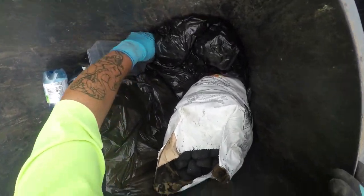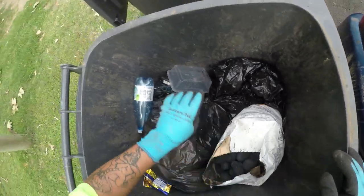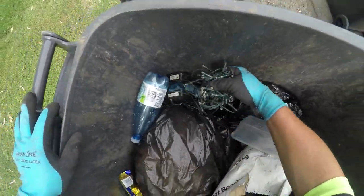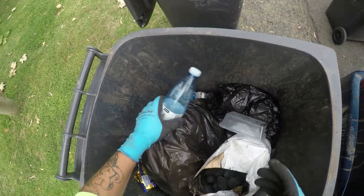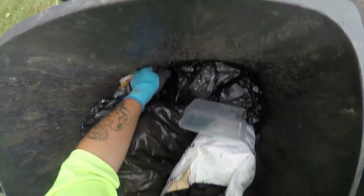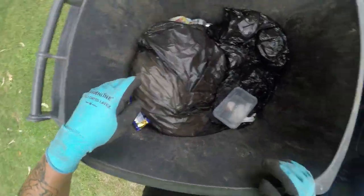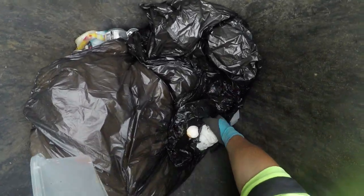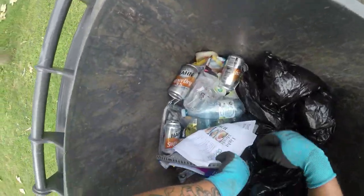I'm going to take all these briquette thingos and put them back in the bag. We've got more Chrissy lights down here too. Oh, they're all solar too. Solar lights. Take that bag of charcoal. There's another one there. No point it going in the bin when I can take it myself.